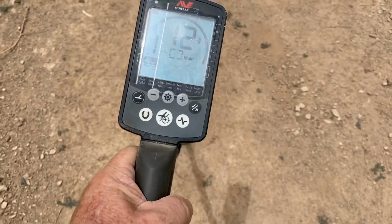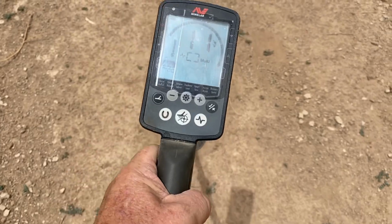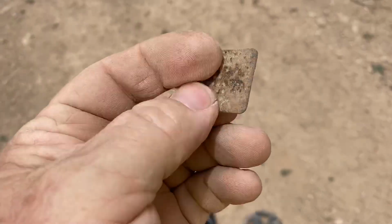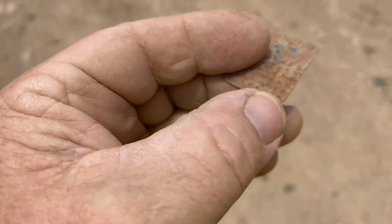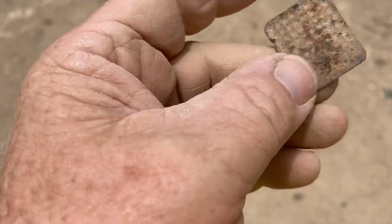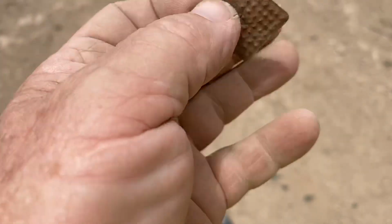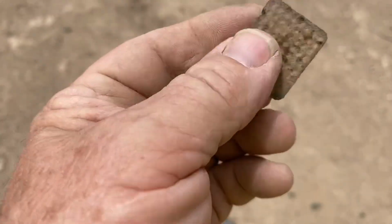That's generally 10, 11, that's 10, let's dig that up. It looks like, on an old bicycle patch kit, you'd get the little rougher thing that you rough the tires up with. That's kind of what that looks like, a patch kit.